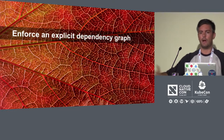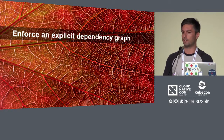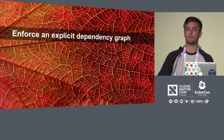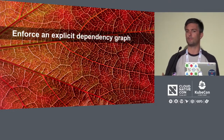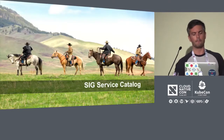And the next thing was, I was hinting at this before, we want to enforce this idea of an explicit dependency graph. Explicit in the sense that it's tracked and sort of versioned, ideally inside of Kubernetes, but also that's policy driven. So, if, for example, you're only allowed to access databases with this many IOPS, or you're not allowed to provision this super expensive cloud provider service without getting permission first, we want to enforce some operational constraints on what people are able to do with something like a catalog.